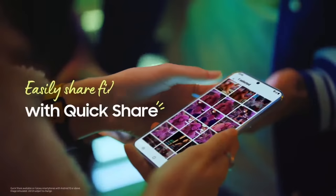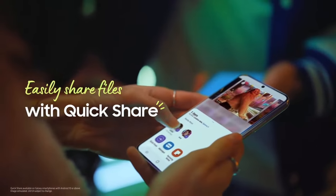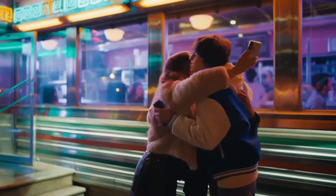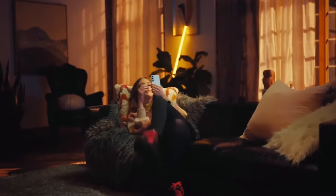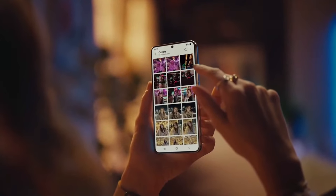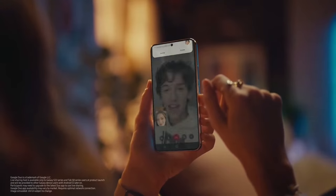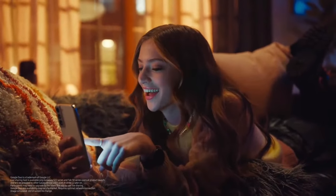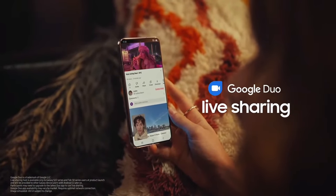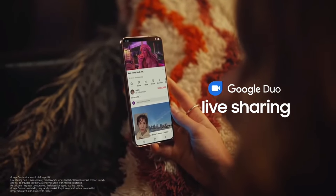Look how easily you can share files and photos with QuickShare. It's so fun looking back at all the shots captured during the day. Getting live feedback has never been so easy. With Google Duo, you can provide instant feedback while watching a video together.